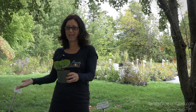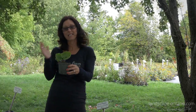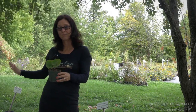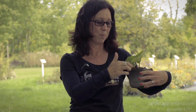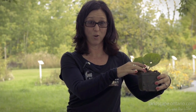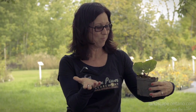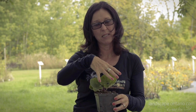A great plant for a residential shady garden is wild ginger. It's a ground cover. A neat thing about wild ginger is it has a purple flower that comes out in the spring and grows underneath the big leaves. And so it just sits right on the soil. It's pollinated by ants. And it will just eventually spread and produce these lovely big leaves that stay nice and green all season long.